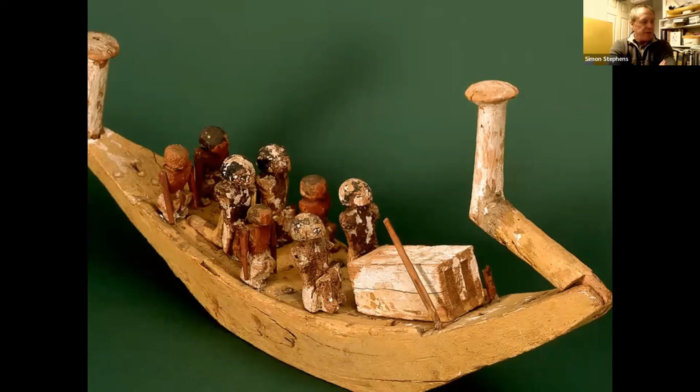So starting with our earliest example of a, shall we say, a model in the collection is this interesting model of an Egyptian funerary barge that was recovered from a tomb in Thebes around about 1800 BC. So this is, if you like, our oldest example of a model in the loosest sense. It's not a scale model, so to speak, but nevertheless it's a model in its senses there.